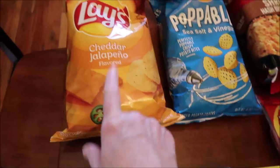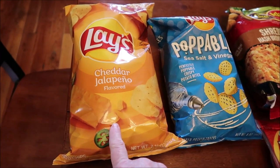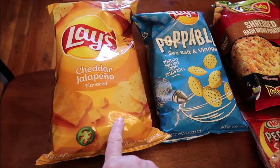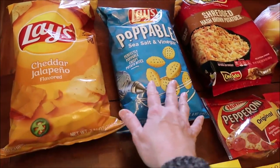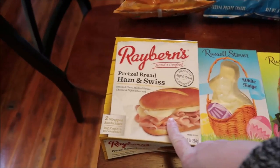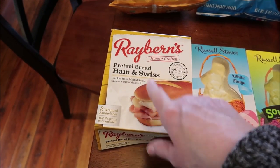At Kroger, we finally found the Lay's Cheddar Jalapeno potato chips. We've been looking for these for a while. And the new poppable sea salt and vinegar. Kevin bought a Rayburn's meal for his Lunchtime Review channel that he has not tried.